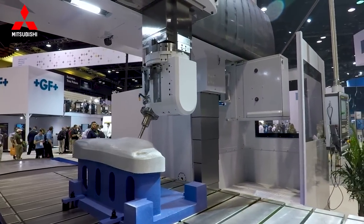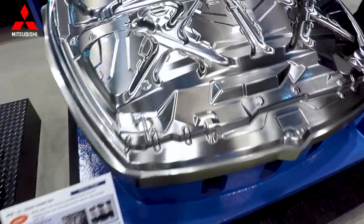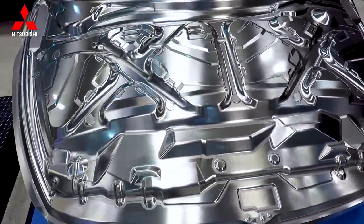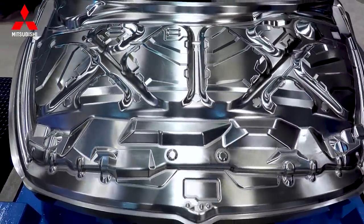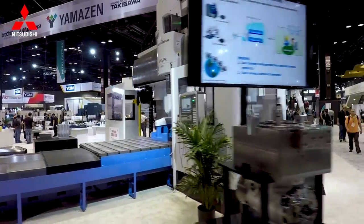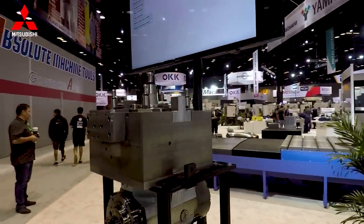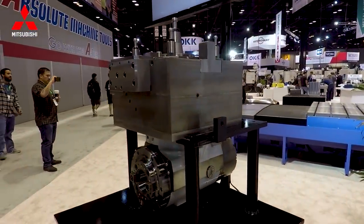Why do you buy big machines like that? To make things like this. That machine can tool change the whole head into this right angle roughing drive head. Amazing.